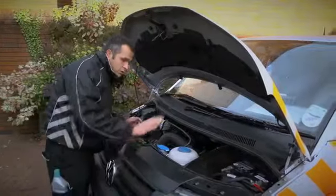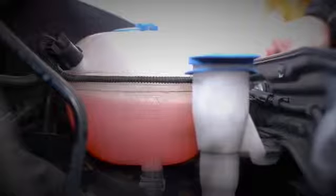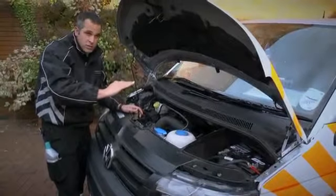So the next one we're going to do is check the coolant level, and all we're going to do is look in from the side, and it's a nice, easy to see fluid. There's minimum, maximum marks, and literally just make sure the fluid's in between the two.